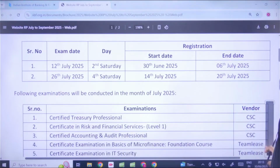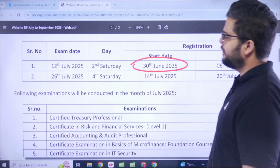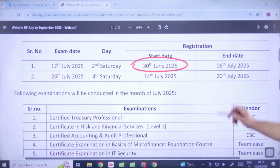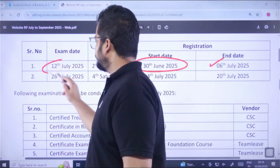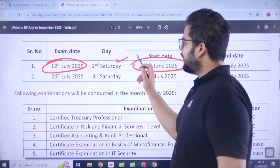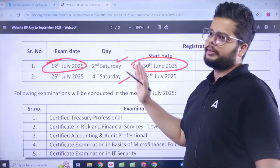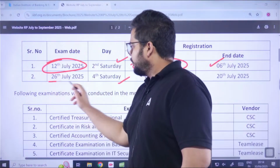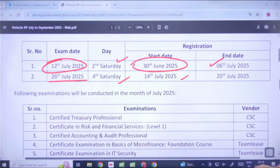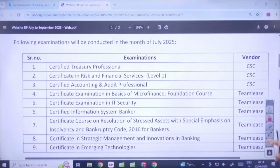You will be surprised to know that today, the 30th of June, the registration has already started. Till 6th July you can register, and the exam date will be 12 days from today, that is 12th July. The exams will be held on the 2nd and 4th Saturday, that's the norm. Every time, the exam is on either the 2nd Saturday or the 4th Saturday of every month. For the 26th July exam, the registration will be between 14th and 20th July. And IIBF has bifurcated the certificates according to the months.